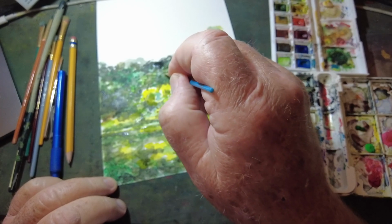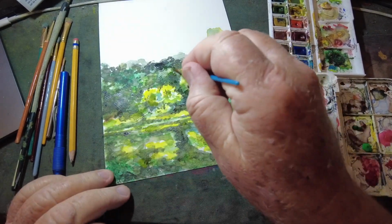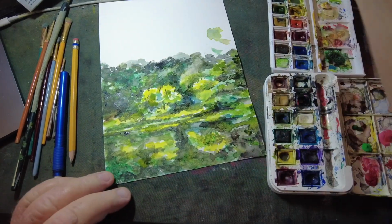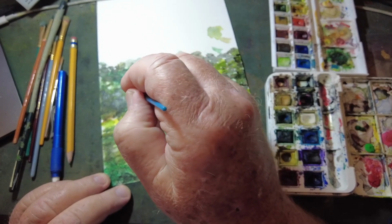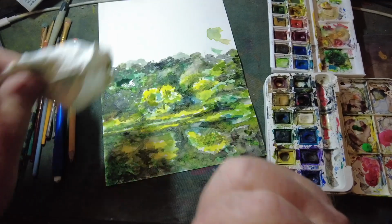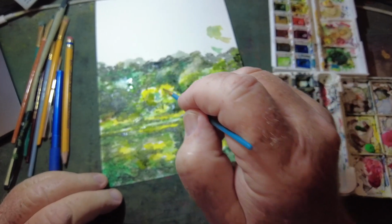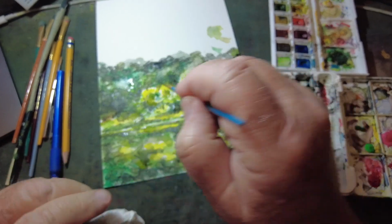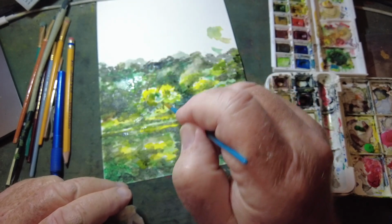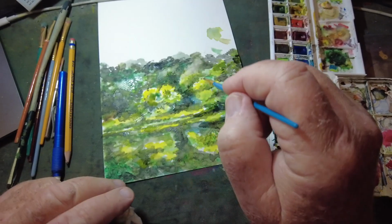The sunlight is hitting over here. Let's pick some of it up. Do it a few more places. I wouldn't need to do this if I had a reference photo. I probably wouldn't have done that. Who knows? Maybe I would have. Right now, I'm just making something up. The whole thing is to get that look that I saw yesterday.